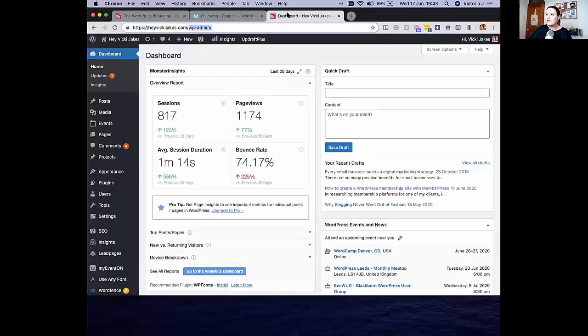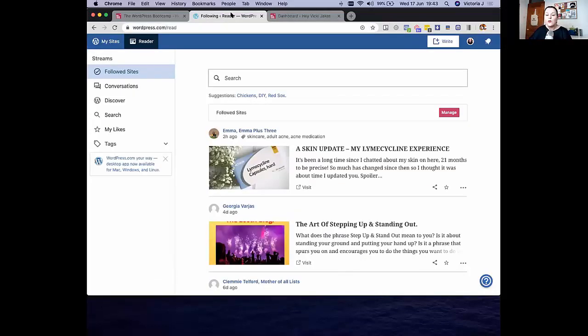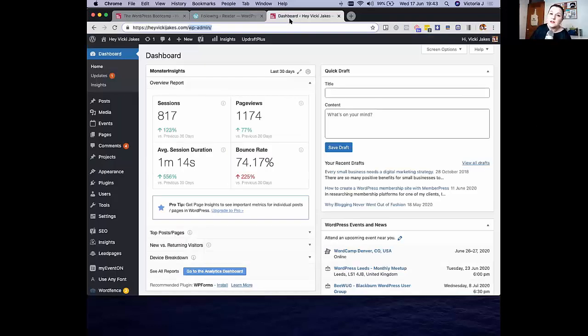So they're very different. The difference here is that my site is hosted with my hosting provider, with TSO Host, and this WordPress.com site is hosted with WordPress. They control a lot more and restrict a lot more things that you can do on here compared to having the WordPress code installed myself.